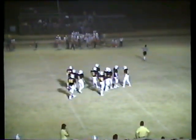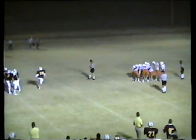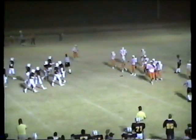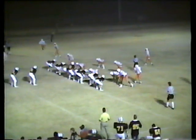We don't have many stats to give you. We'd like to thank PD, Patrick Davenport, for not giving stats tonight. Total offense for Erskine in the first half was, as PD said, a lot.